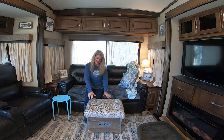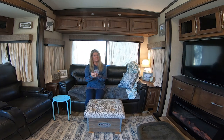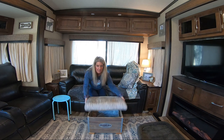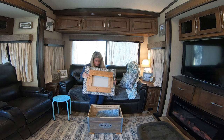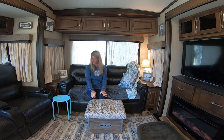Now, this piece is decor and it is storage. It's decor because it's pretty and it adds something, but then you can pull the top up, and I made this myself. I found the crate and I added feet to it, and then I made the top out of some plywood and stuff that I had. And I love this piece. We use it a lot and it's great for storage and everything.